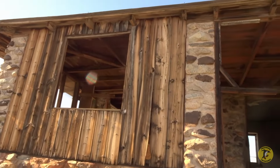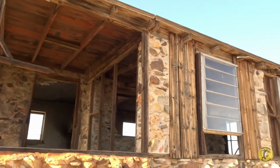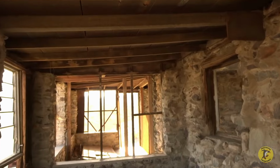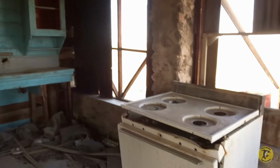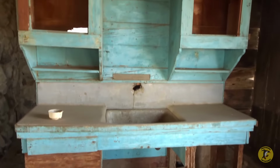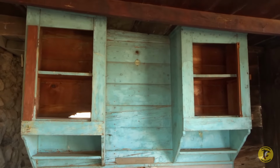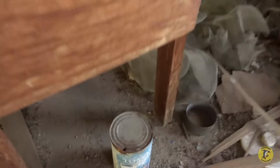Apparently, this was called the Glass House, probably because it had so many windows throughout the house. Let's have a look inside. Windows even inside. Those cabinets look to be pretty old. I'm going to say they were probably constructed maybe about the late 1940s. Pretty rustic looking. Old tomato juice can down there. That's not too old. What's back here? No, not much. Probably some storage.